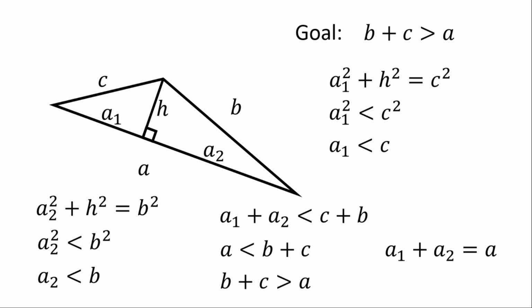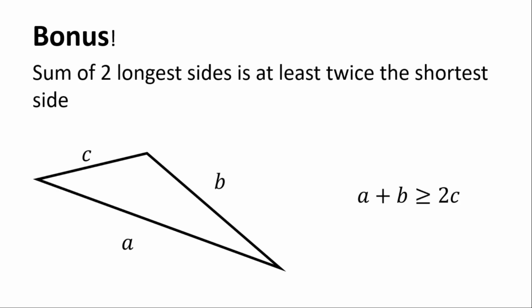Now I have a bonus question for you, right? Can you prove this theorem? The sum of the two longest sides is always at least twice the shortest side. Okay. I mean, this is a very interesting theorem. Again, just try your best, give it a go. I think even if you can't do it, you will still learn something from it, right?